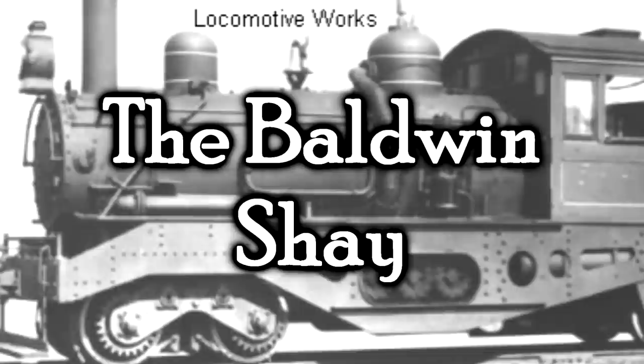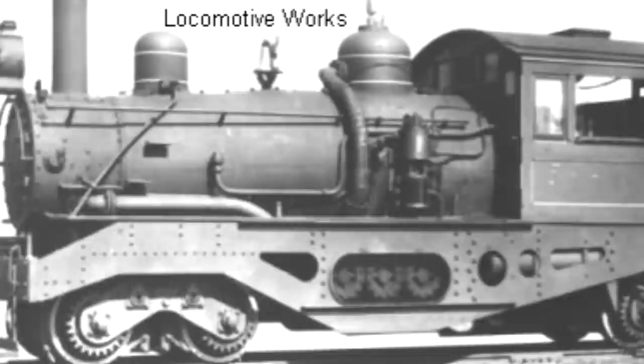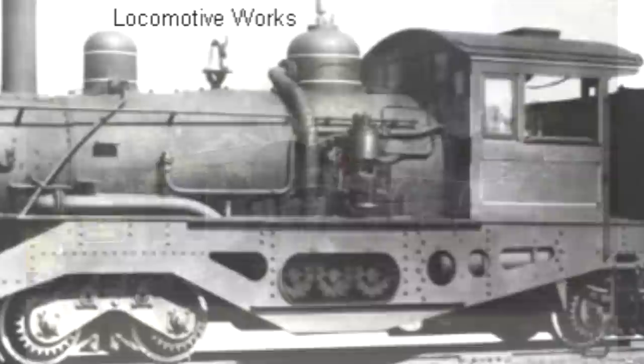The Baldwin Shay. Wait, a Shay? Baldwin made a Shay? Well, once. And it's only a Shay in the most technical sense. In terms of function, it worked the same way. It was a geared locomotive, and it used three different cylinders to move a crankshaft and move the wheels, etc., etc. If you're a rail fan, you may already know what a Shay is, and I have mentioned them in earlier videos. But Baldwin's take on a Shay was weird.